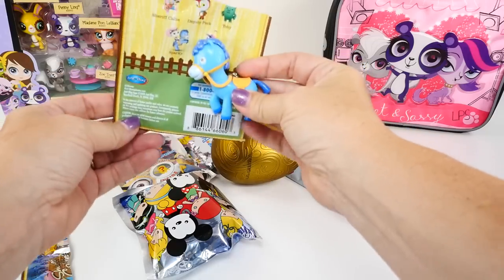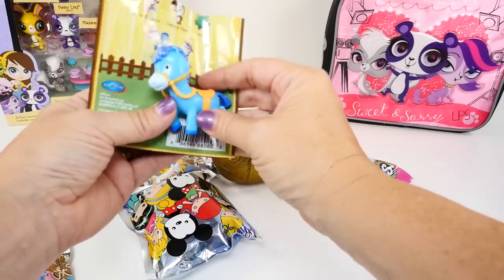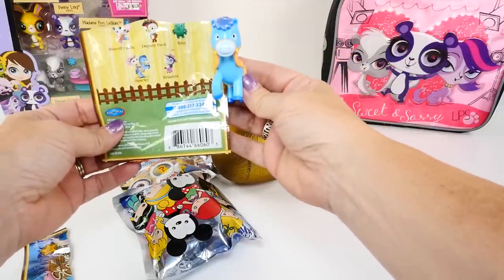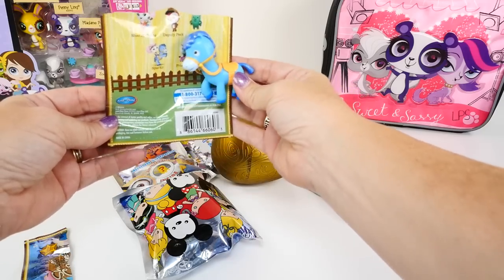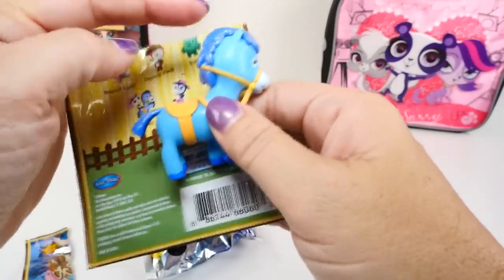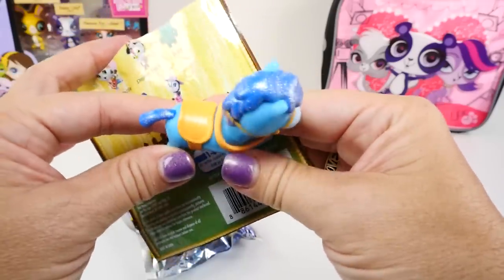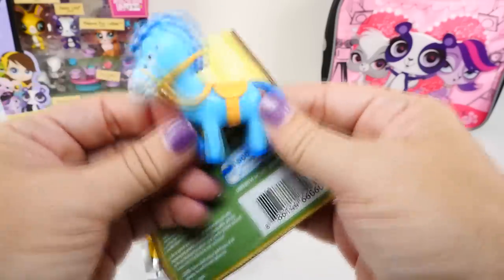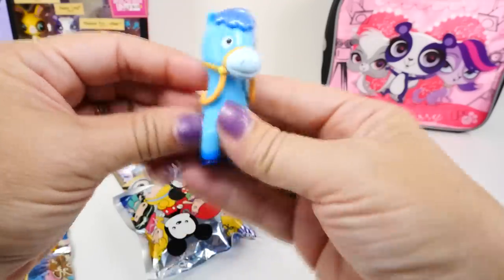Oh, look! How cool! Do you guys know who that is? That is Sheriff Callie's horse, and Sheriff Callie's horse is named Sparky. Sparky is really cute. He has a saddle, and he has a cute mane and tail with sparkles. So Sparky is sparkly. Yay for the little horse. I like him for sure.